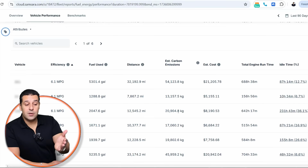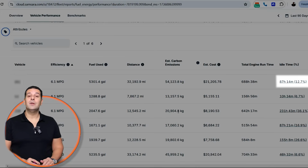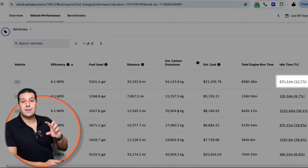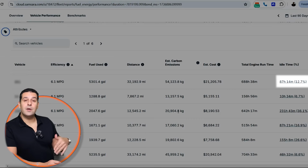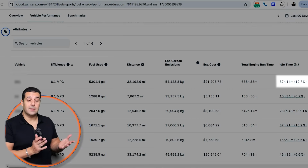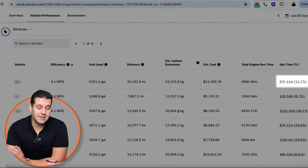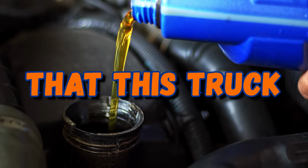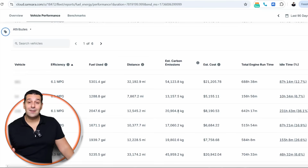And then when you look over here on the right-hand side and you see 12.7% idle time. Anything under 15% I would say is in the yellow. Anything above 15% in our fleet is red, so it's red alarms, and then anything under 10% is green. So this guy is at 12.7%. Nothing outrageous, nothing wrong with these stats. So it's definitely not the idling, it's the amount of fuel that this truck is consuming. 6.1 miles per gallon when the truck is not idling even at night.